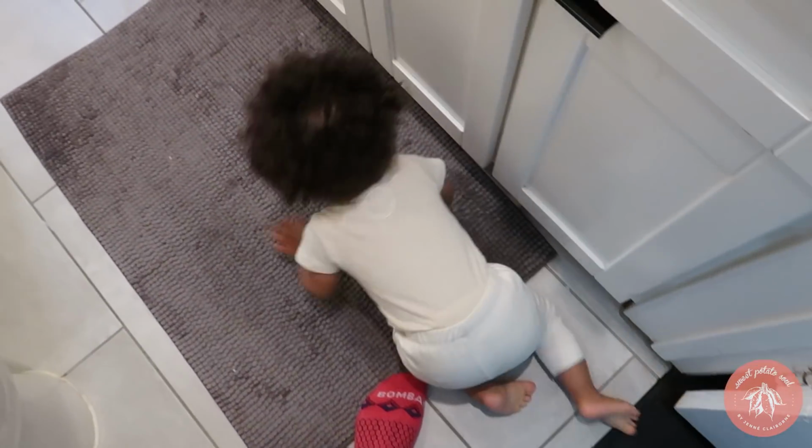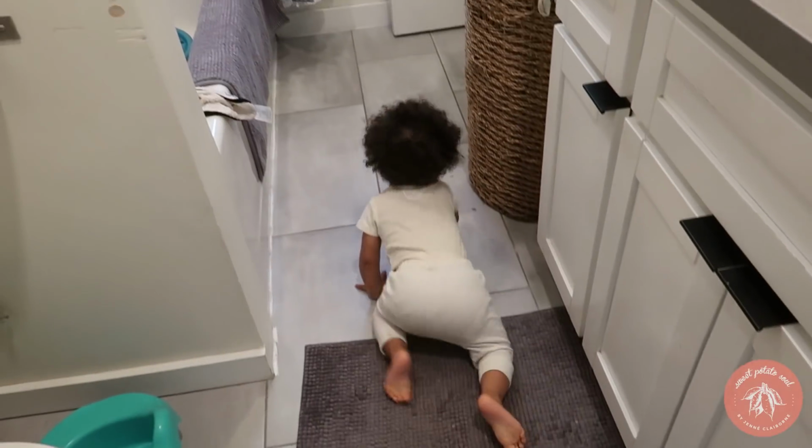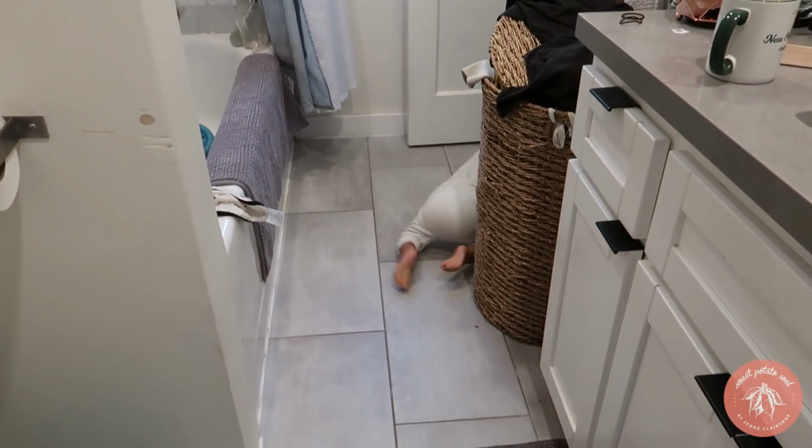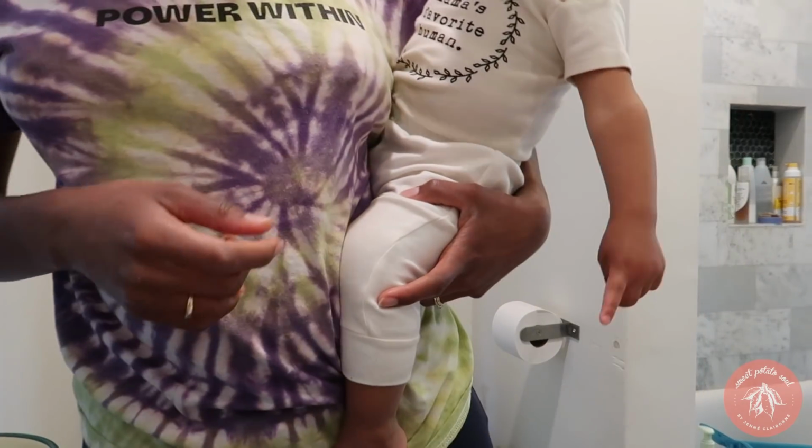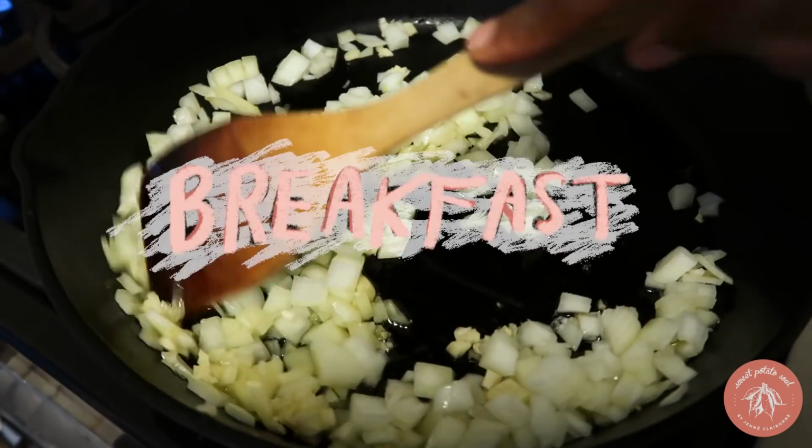Okay, so, oh, there she is. What are you doing in here? This is the bathroom. Where are you going? Okay, see you. Okay, let's get started. Yeah, that's the sink.